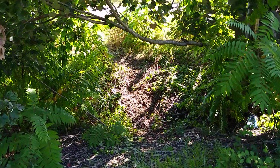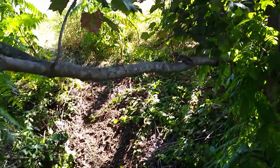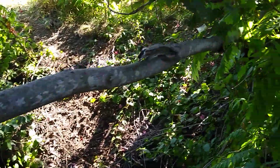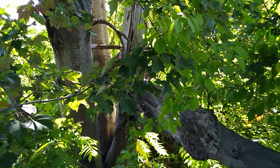I'm gonna get my saw out later. I got a little hand saw. Cut that limb back. I keep hitting my dang head on it because I don't really see it right away till it's too late. Looks like they had a windstorm through here.